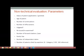So here I have listed out 10 parameters. It is not necessary that we give equal weightage to all 10 parameters. We can select a few parameters, for example the number of independent claims and whether the particular patent is litigated, and give them more weightage compared to the rest of the parameters. We can decide while analyzing the portfolio which parameters should be considered while identifying the strong and weak patents.